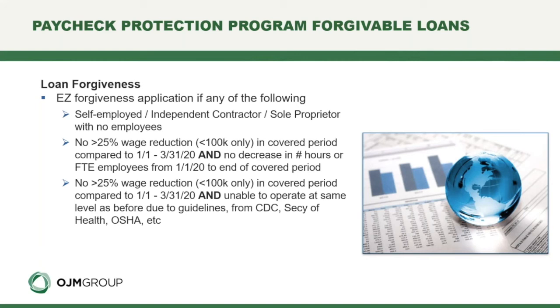Or if you did not have a greater than 25% wage reduction for any single employee, considering those employees making less than $100,000 per year, again, in your coverage period, your 8-week or 24-week period, compared to the first 3 months of 2020, and you're unable to operate at the same level as before due to guidelines. The state has shut your business down, or CDC guidelines have said you can't fully operate, then you will be allowed to use that easy form. So essentially, if I didn't reduce any employee's wages by greater than 25%, but maybe my head count was down because I could only partially reopen, they're going to let you use that easy application.